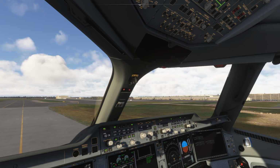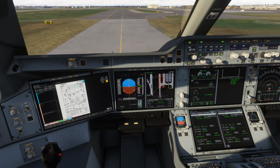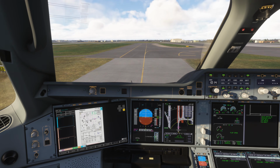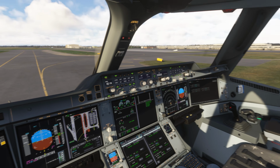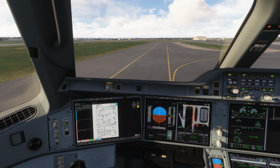So what I'm going to do now is start the APU, because otherwise I will forget about it later. EG63 Bravo Zulu, clear to land runway 09. Clear to land 09, EG63 Bravo Zulu. KLM 592, welcome to Billund, taxi to stand 40 via Kilo and November.